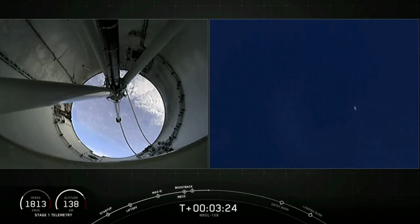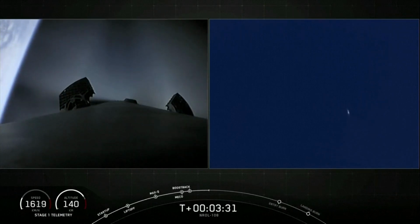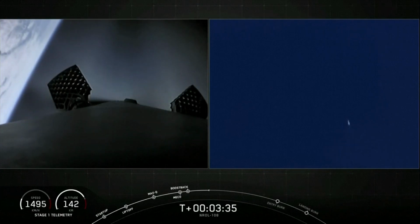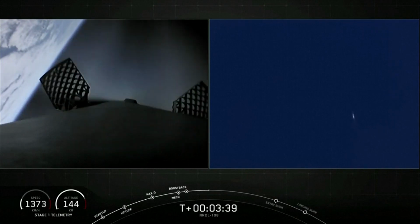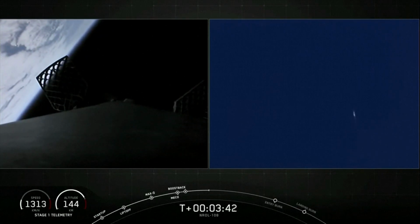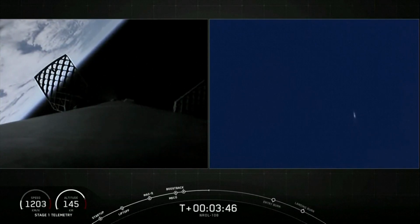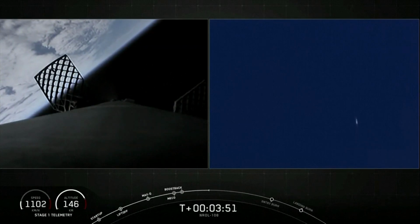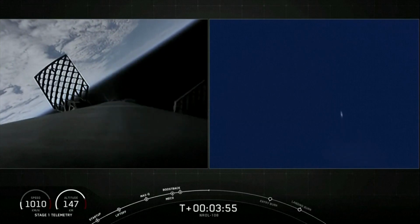With the boostback burn done, our first stage will be attempting its land landing in just a few minutes. Acquisition of signal, Bermuda. Land landings have a number of advantages over water landings. First, they are not subject to ocean storms that might affect the drone ship. Secondly, landing on land significantly streamlines post-launch processing of the recovered first stage. We'll be able to refurbish boosters right here at our facilities at the Cape, rather than waiting for the drone ships to return to port. And these types of efforts support our future goal of a 24-hour turnaround from landing to reflight.